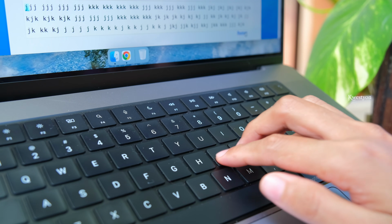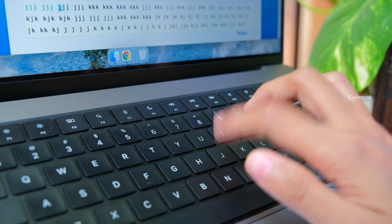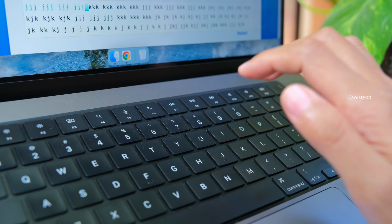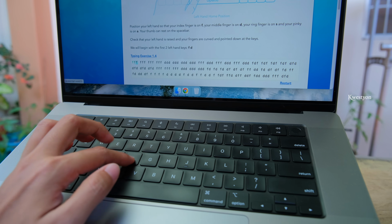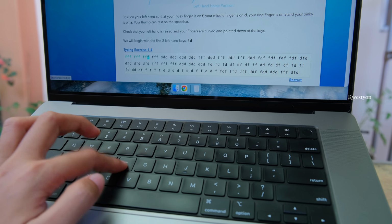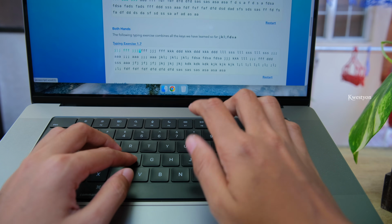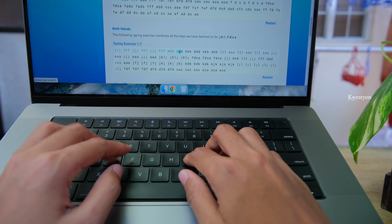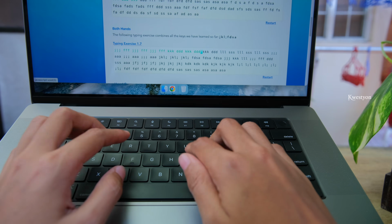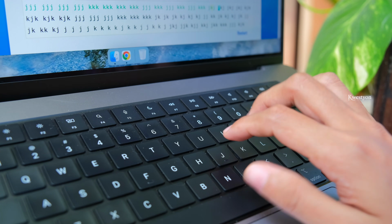You're going to be asked to repeatedly press 1 to 3 buttons to commit the key placement to muscle memory. JJJ space, KKK space. JJJ, FFF, JJJ, FFF, KKK. Boring, right? But hang in there. You're going to thank yourself in 2 weeks.